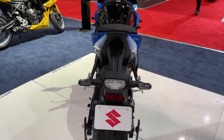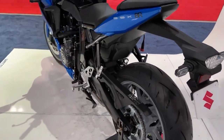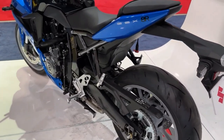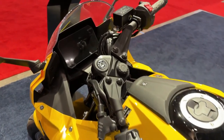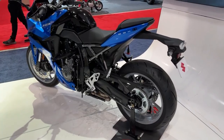The GSX-8R's ergonomics strike a balance between comfort and performance, allowing riders to stay comfortable during long rides while maintaining a sporty riding position. Suzuki's commitment to quality and reliability ensures that every GSX-8R is built to withstand the rigors of aggressive riding while maintaining peak performance.